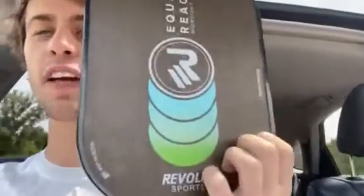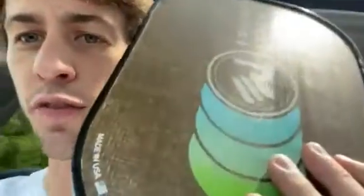And finally, this surface and this face material really gives me a ton of spin too. You can see that textured surface with those woven fibers, those together really allow me to impart a lot of spin on the ball. So I recommend Shoe Dog by Phil Knight, very good book, and I recommend the Equinox Reach Midweight by Revolin Sports.